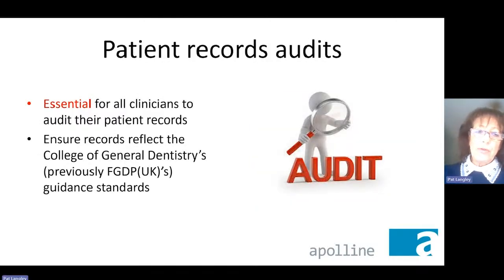Patient record audits. So it is essential for all patient records to be audited. Now, I've put there that it's essential for clinicians to audit their patient records.